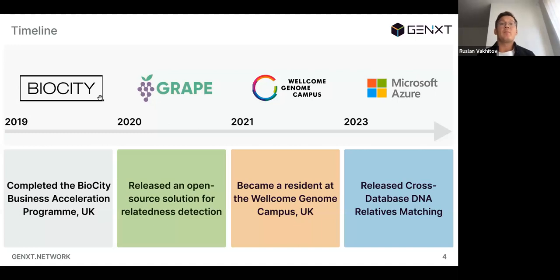Later, we completed the Biocity Business Acceleration Program and founded GENXT in the UK in 2019, becoming confidential computing early adopters in genomics. Since 2021, we reside at the Wellcome Genome Campus in Cambridge, the home of the foremost organizations in genomics and computational biology, such as Elixir Europe, EBI, Sanger Institute, Genomics England, Illumina, and others.